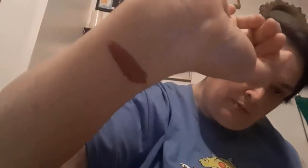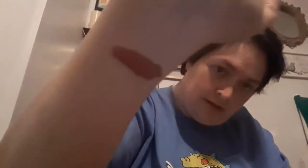That's very nice and thick, and it would give you a lot of coverage. I don't know if you can see in this light though. It's a very pretty mauve. It has like a berry scent when you swatch it too. But it is a very pretty mauve color, and it is very matte.